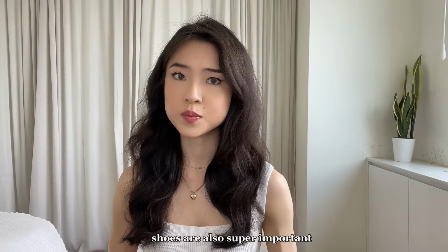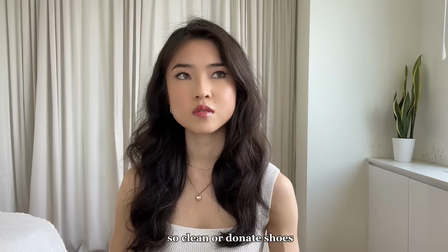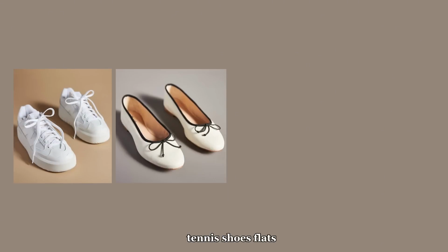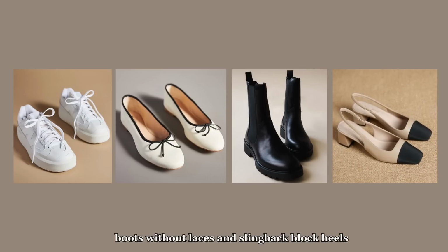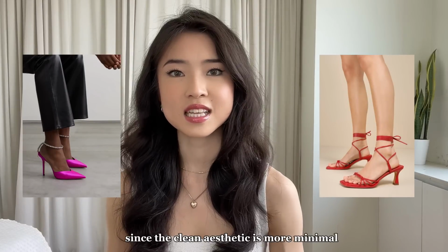Shoes are also super important. You want to have clean and polished shoes no matter the design. So clean or donate shoes that have dirt or visible signs of wear. Visually, I think the best styles for this aesthetic are going to be white tennis shoes, ballet flats, boots without laces, and slingback block heels. Avoid anything too high or too strappy, since the clean aesthetic is more minimal.